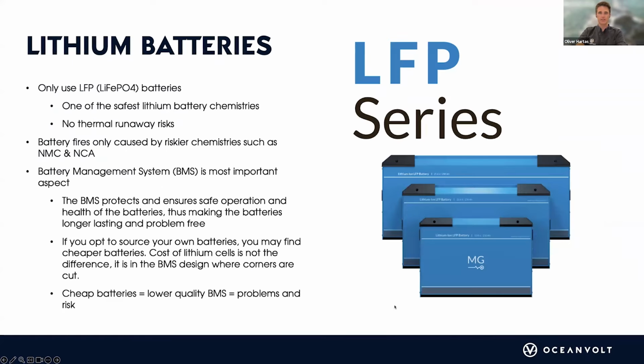Next slide. This is the one that I said I'd come back to, lithium batteries. This is a big question that we get all the time, and there are a lot of different concerns going around, and there are often stories that come up that can scare people away. There are many different battery chemistries. We only supply LFP batteries, which is lithium ferrous phosphate. So Li lithium, Fe ferrous, meaning iron, and Po phosphate. This is the safest lithium battery chemistry.